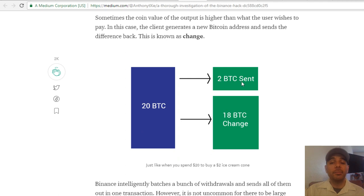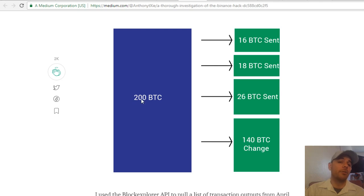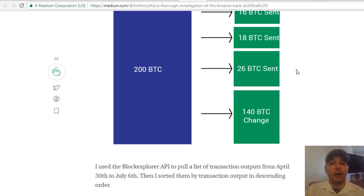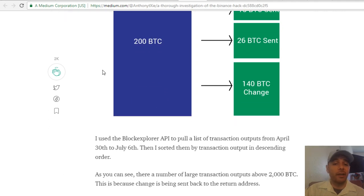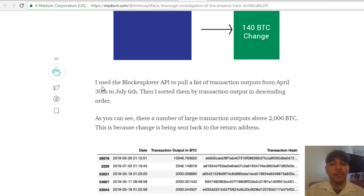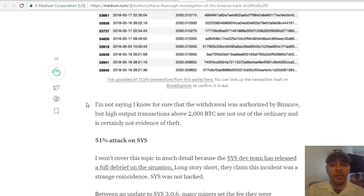So 20 Bitcoin, 2 BTC was sent, 18 Bitcoin change, okay? What does this mean? So look at this, 200 Bitcoin, 16 BTC sent, 18 BTC sent, 20 sent. So they're cutting it up as much as they can and sending it all in one fell swoop. And if they can't send it all in one fell swoop, they just kick the rest of whatever has not been sent back to the return address. That's really how they're doing it. And if they're able to kick 2,000 BTC in one fell swoop, they're going to do it. So 2,000 BTC is not out of the ordinary and is certainly not evidence of theft.